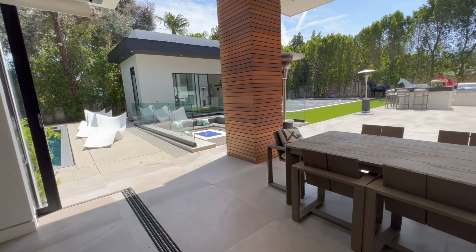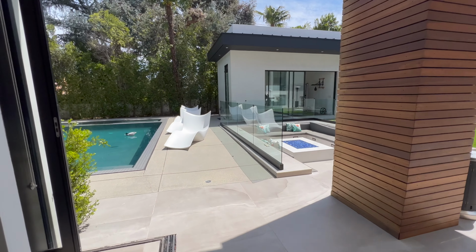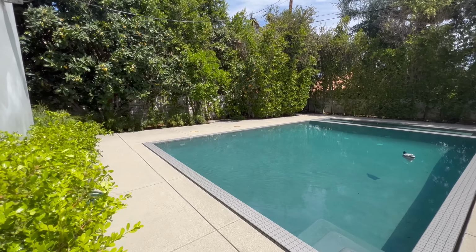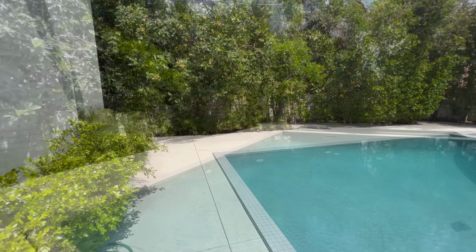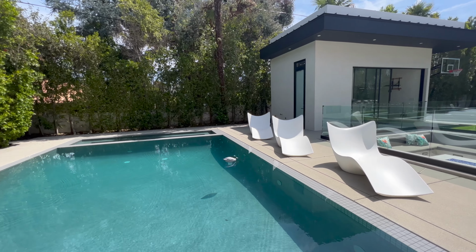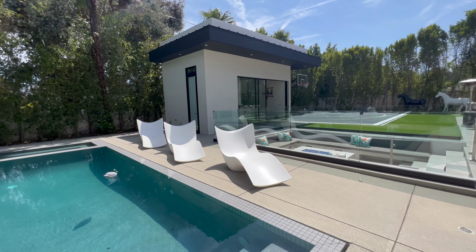Coming outside, the outside of this property is actually one of the best parts of this property. It's very huge and massive, with all the flat lots that we have. On one side, we have this very big pool and the jacuzzi over there. In the back, we have the pool house.